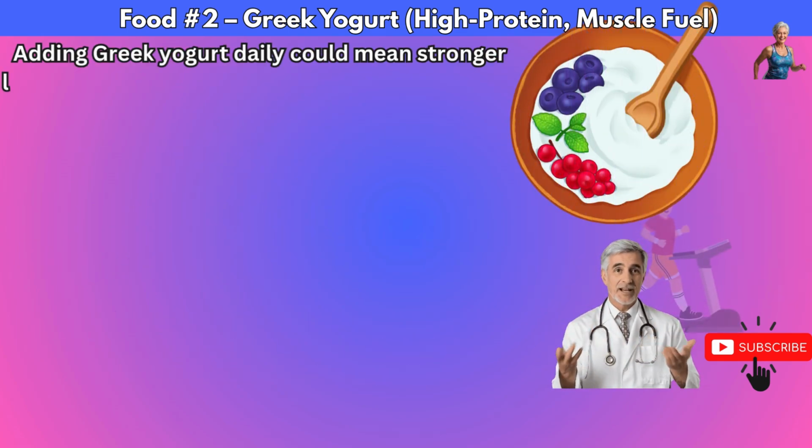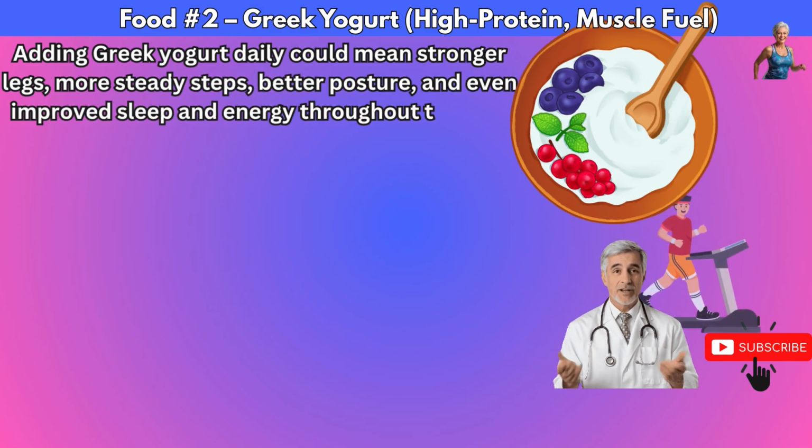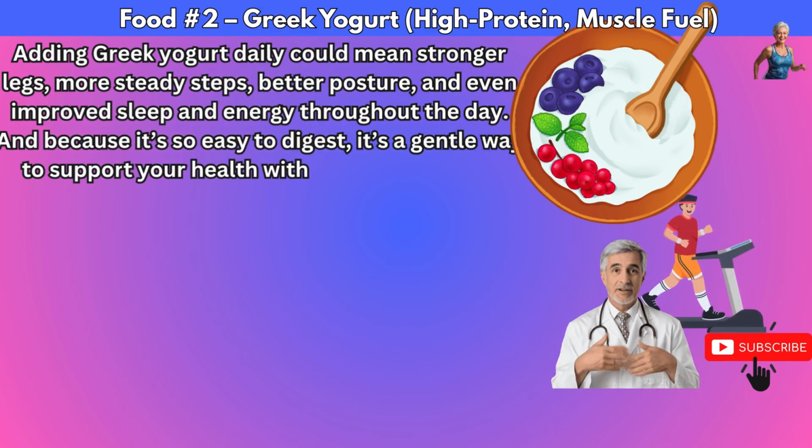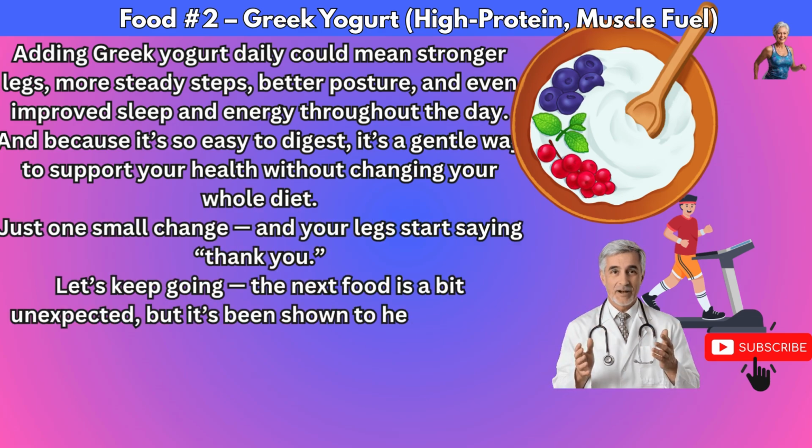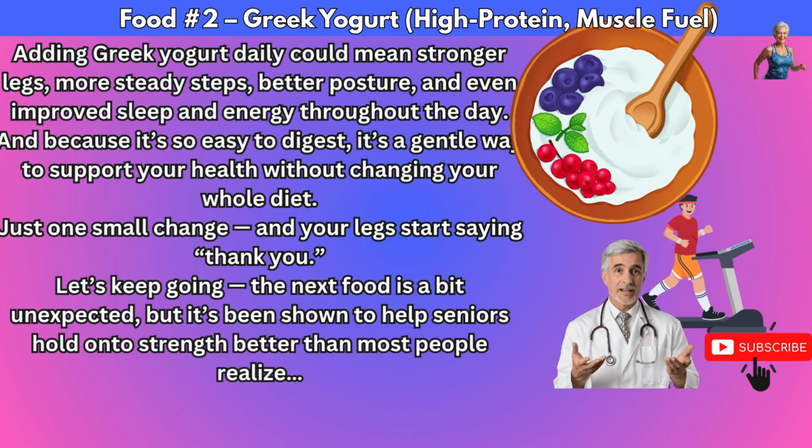Benefit, the gain. Adding Greek yogurt daily can mean stronger legs, more steady steps, better posture, and even improved sleep and energy throughout the day. And because it's so easy to digest, it's a gentle way to support your health without changing your whole diet. Just one small change, and your legs start saying thank you. Let's keep going. The next food is a bit unexpected, but it's been shown to help seniors hold on to strength better than most people realize.